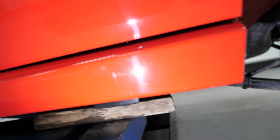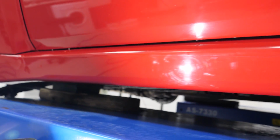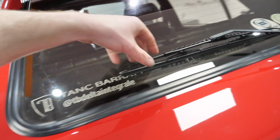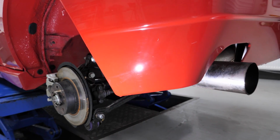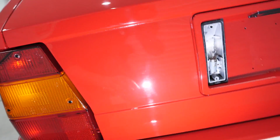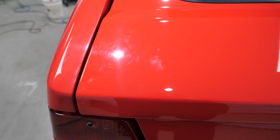The car has been stored, dry stored, locked away, but now it's back, and the idea is mechanically the car's had a lot of work done by Tank Barrett, Lancia specialists, and the icing on the cake is going to be the polishing, detailing, finesse, tender loving care before the car heads home to the owner.